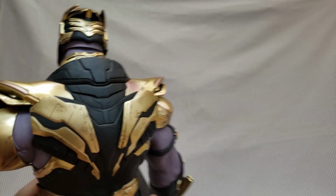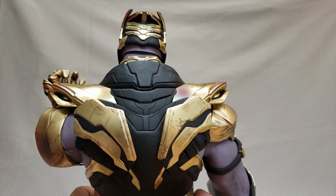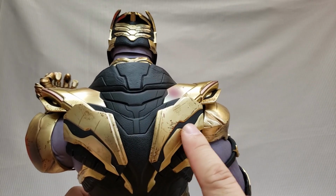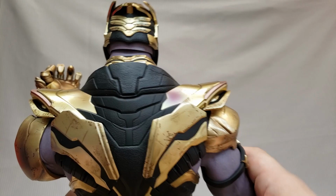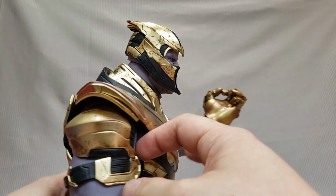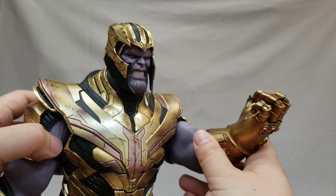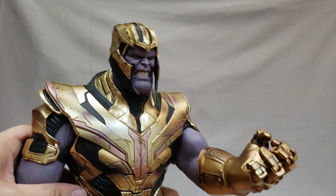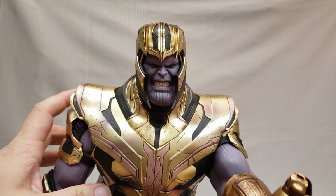Really excellent use. We have the back design, where it's got, again, a very nice leathery feel right here. And then, of course, it's got its nice battle-damaged, scuffed armor. Very nice shoulder pads again. And overall, they did an excellent job representing Thanos, definitely from the Endgame movie.